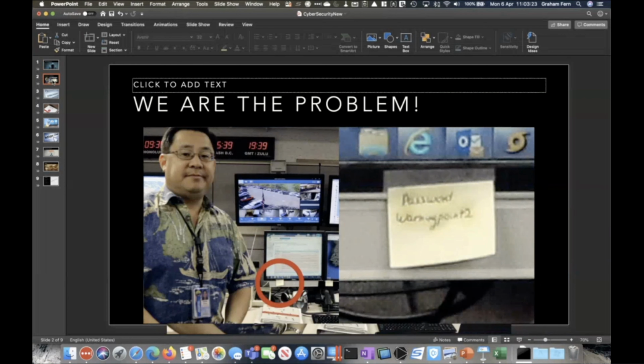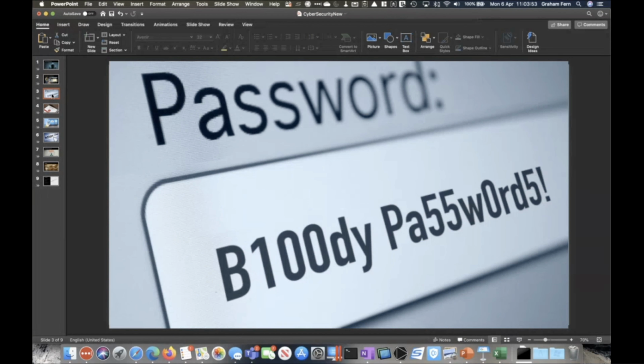I shall bring up some bits and pieces. Here's a great picture, taken during one of the hurricanes that hit America a few years ago. It's a screen grab of a television broadcast, and pinned to the screen at the bottom right-hand corner is a post-it note with a warning point 2 and the title 'password'. Thanks very much for telling the whole world. So we definitely have a problem to deal with. We know what that problem is: it's these damned things, passwords.